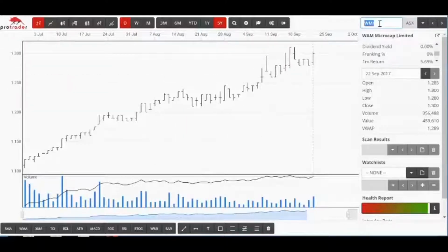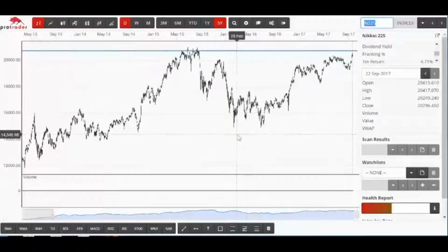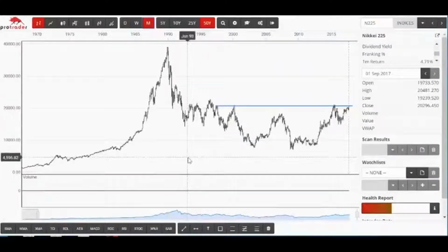So then I need to find another stock or something where I believe that I can just park money. Now, I'm going to bring up the Nikkei 225. This is the Japanese stock market. We're just breaking through this 20,500 point level at the moment. If I bring that back to monthly, there's a 50-year chart monthly of the Nikkei. It wouldn't take much more for us to break through 20-year highs.